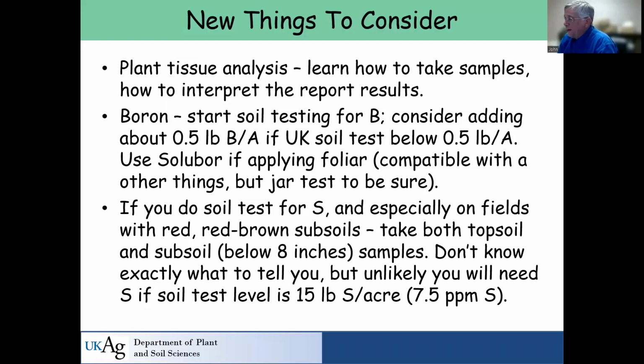If you do soil test for S, and especially on fields that you know have red-brown subsoil, take a topsoil and a subsoil below 8-inch sample. We don't know exactly what to tell you, but we do know it's unlikely you will need any sulfur if the subsoil test level is 15 pounds S per acre, 7.5 ppm or higher.